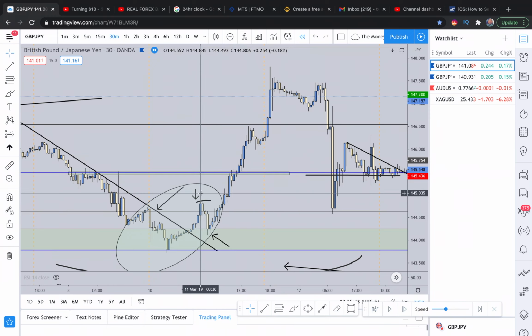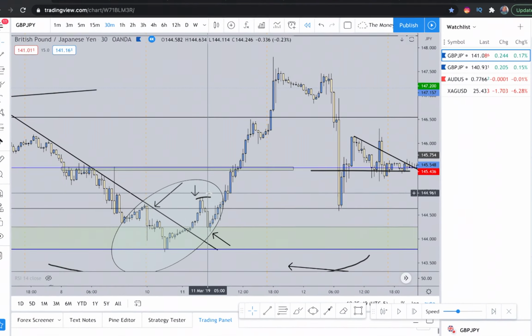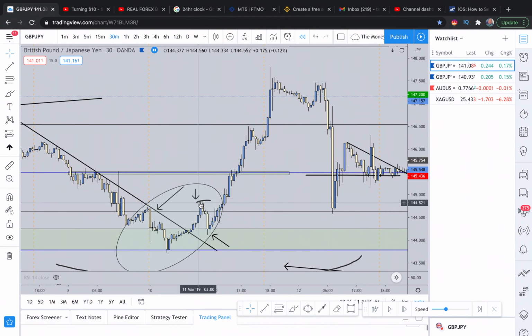This happened during the London session. As you can see, it happened around 3:30, and London opens at 3 o'clock. So this occurred, and now you could enter here, but me, nah.